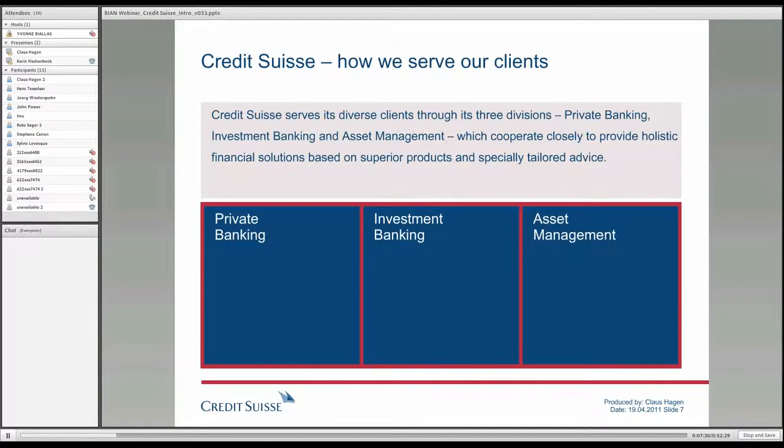We are active in 3 main areas. The whole area of private banking, which includes wealth management, as well as in the area of Switzerland, retail and commercial banking. Then the area of investment banking with all the services that you expect from a major investment bank. And then asset management, serving mainly institutional clients with all kinds of services in the asset management area.